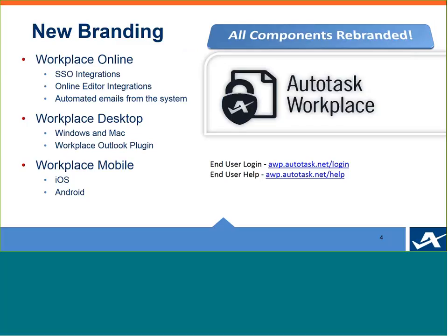So as you'll see on branding, a couple things have changed. Really important note on the single sign-on integrations, online editor integrations. You may have to go through and redeploy these, especially with the web editors. Google Docs, Microsoft, for example, when you click on them the first time, they're going to ask you to re-authenticate just because we did officially change the name over to Autotask Workplace. Automated emails from the system will also be updated, so they will say Autotask Workplace instead of the former Soonr name.